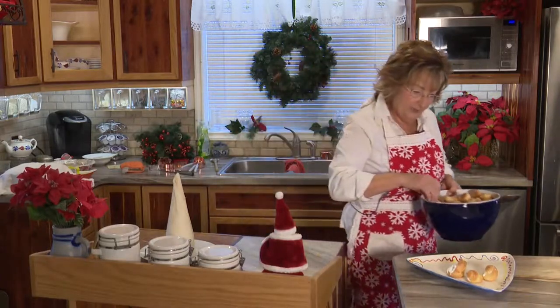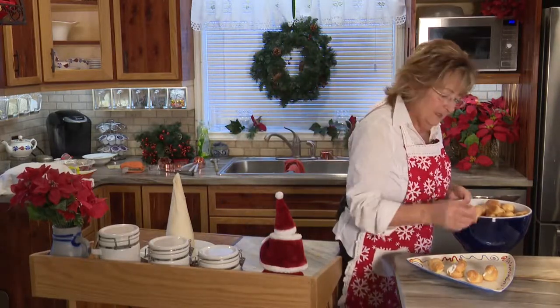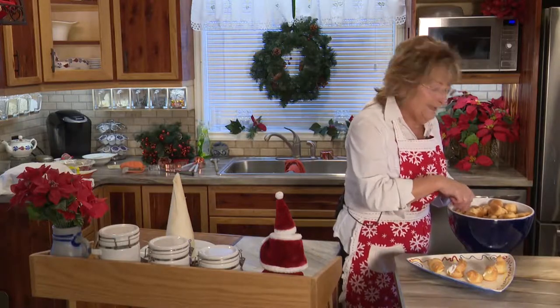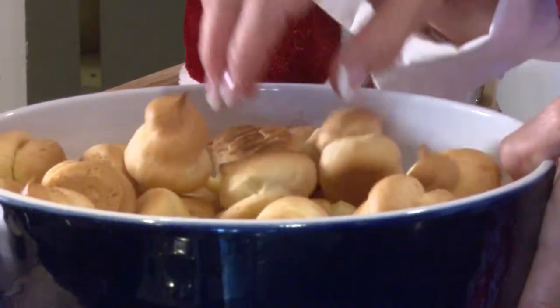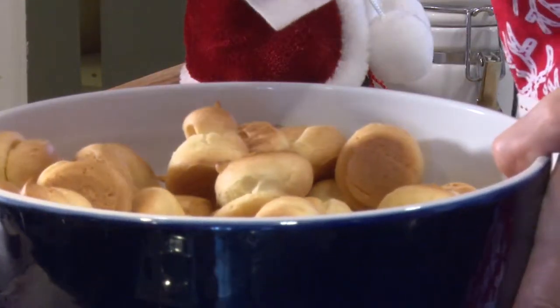I'm gonna take a bunch of the little bird guys out of here because I want those all around the bottom. I'm playing. But these are delicious too. Look at, don't they look like birds? I think they look like little birds.